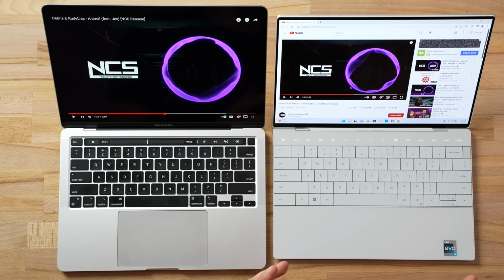All right, wow, the XPS definitely gets louder. It has more clarity. The highs really stand out. I would say it's the better speaker system.